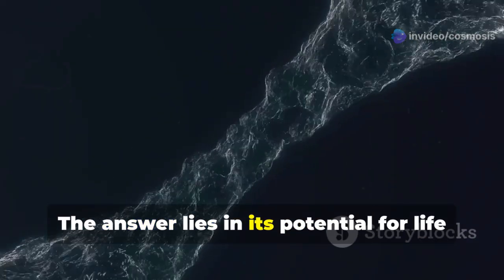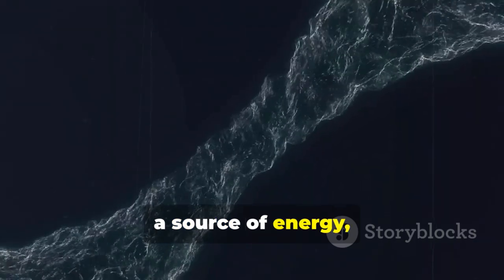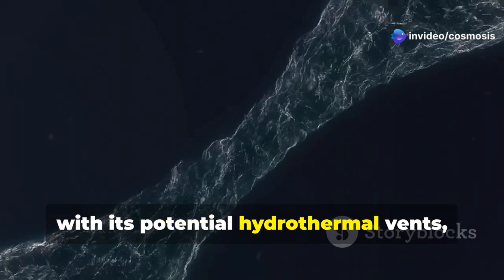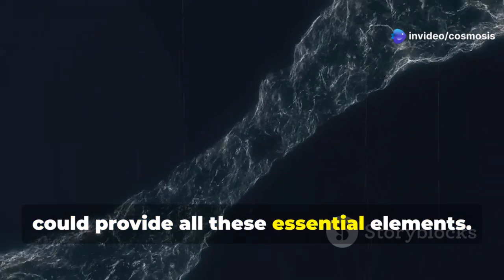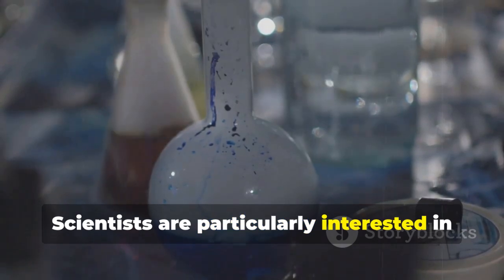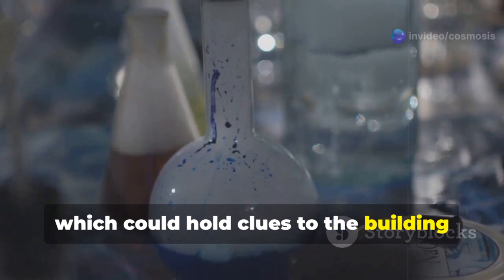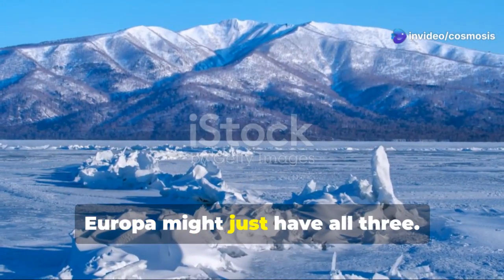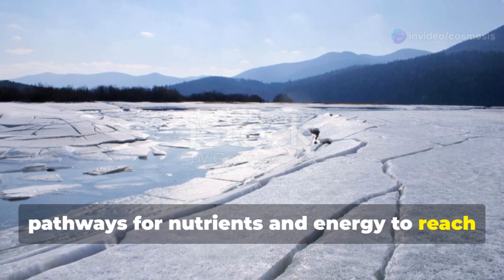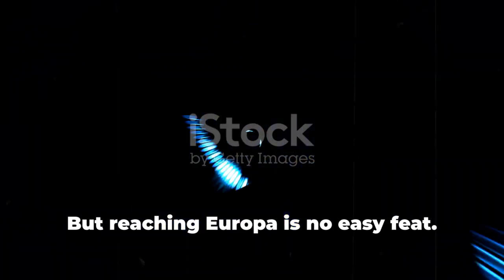The answer lies in its potential for life as we know it. Life needs liquid water, a source of energy, and the right chemical ingredients. Europa's ocean, with its potential hydrothermal vents, could provide all these essential elements. Scientists are particularly interested in the chemical composition of Europa's ice and ocean, which could hold clues to the building blocks of life. Europa might just have all three. The cracks on its surface could be pathways for nutrients and energy to reach the ocean below, creating a habitable environment.